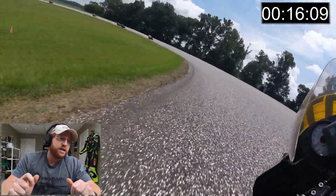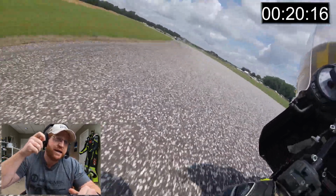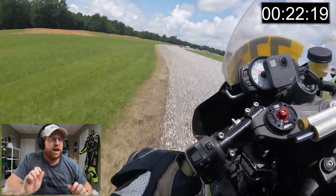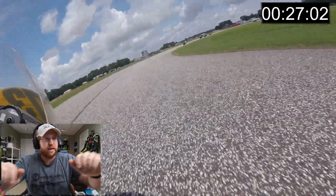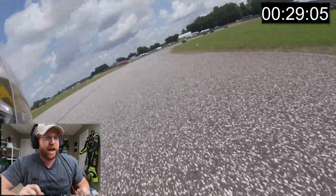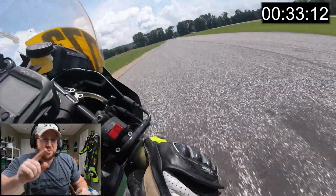Back to into the carousel or the ball, whatever they call it this time. We're going to wait, and then pull on the gas right here. Let the bike wheelie as much as possible. Okay. Grab limiter a little bit. Okay. And then here in the only right-hander, you're going to miss the apex by at least 10 feet. No, don't do that, but that's what I did.